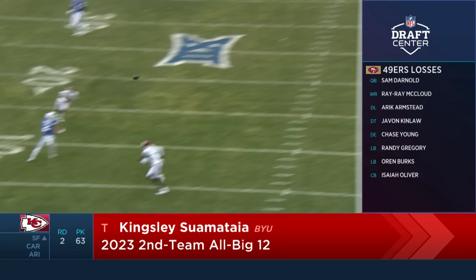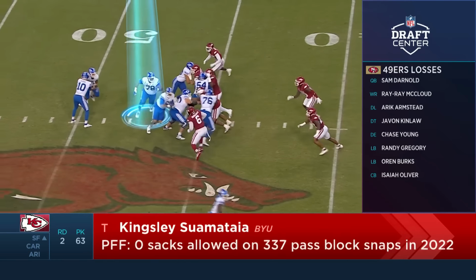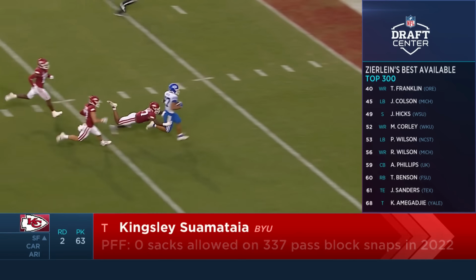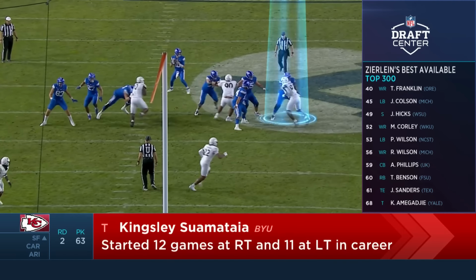And once you saw Rosengarten go off the board, San Francisco has a need at right tackle. It made sense that Andy said, I'm not messing around. I'll give you an extra pick. I'm going to go get my tackle. I think Kingsley Suamataia. Very good. I think what he needs to do is work on consistency.